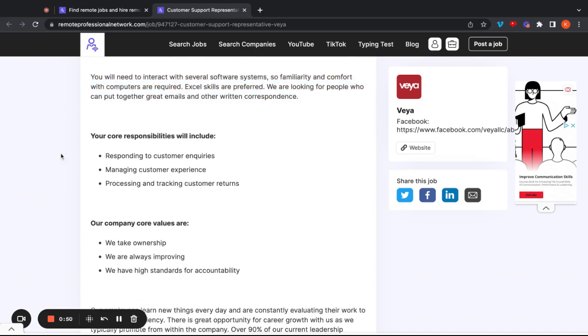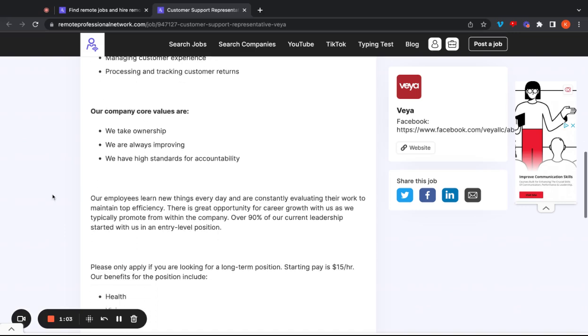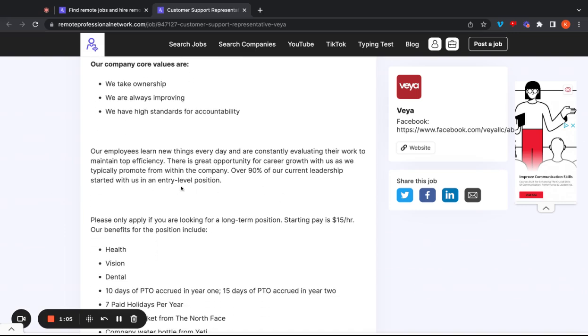Your core responsibilities are going to include responding to customer inquiries, managing customer experience, processing and tracking customer returns. And some of the values here, they want you to take ownership, always improve, and have high standards of accountability. And again, this is going to be an entry-level position. It looks like they want somebody who can grow with them.